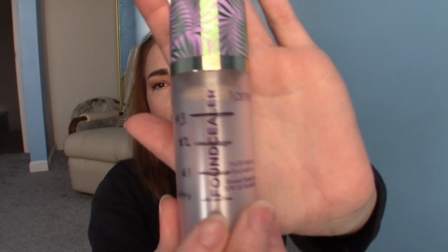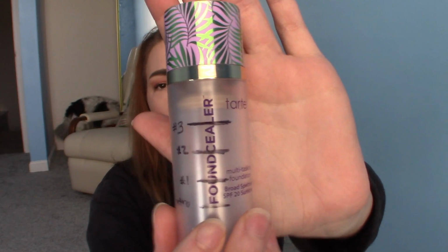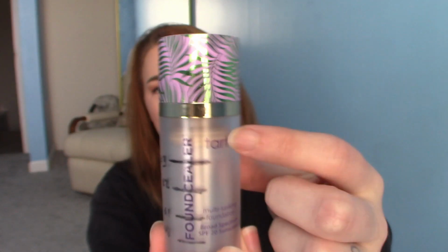It's empty. It is done, and I'm so happy. I know that it looks like there's product in here, but if I open this, you can see there's nothing coming out. So it's done. It's done. I don't even know, if there was anything left inside this, how you would go about digging it out or anything. What do you do?